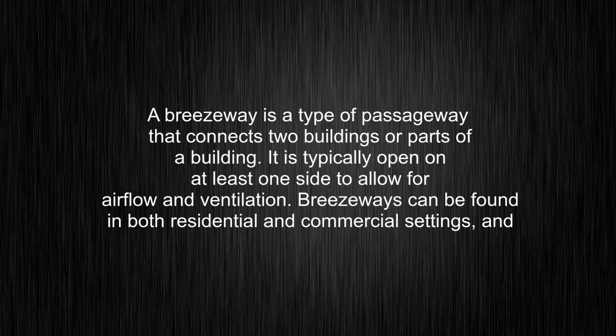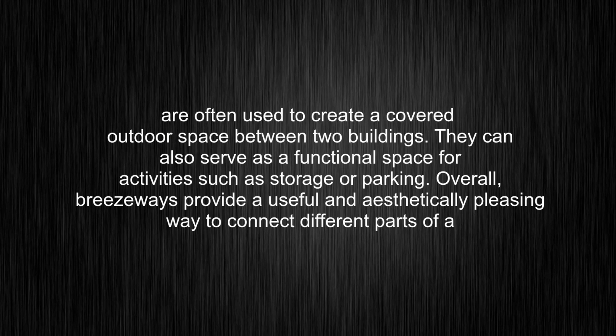A breezeway is a type of passageway that connects two buildings or parts of a building. It is typically open on at least one side to allow for airflow and ventilation. Breezeways can be found in both residential and commercial settings, and are often used to create a covered outdoor space between two buildings. They can also serve as a functional space for activities such as storage or parking.